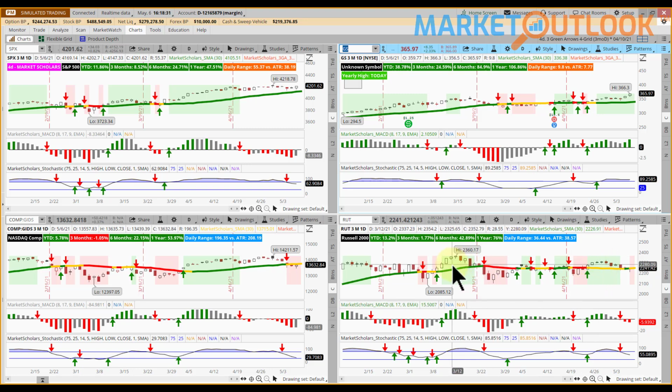A lot of times you have three green arrows like over here with the moving average also green, and what that's telling you is you've got a three green arrow signal at a time when price is above a rising moving average. Well, this time around, I wasn't really buying it for the Russell 2000 because the moving average was going lower at a time when you got the three green arrow signal.